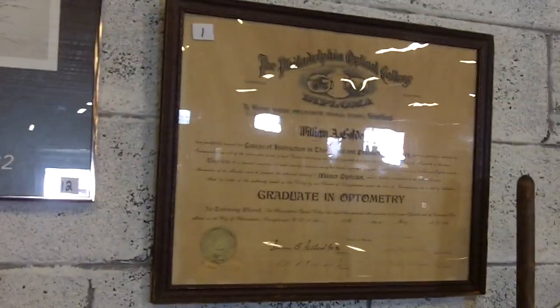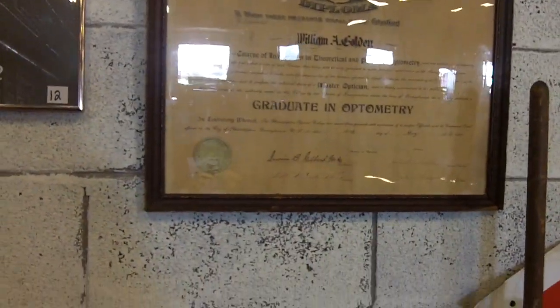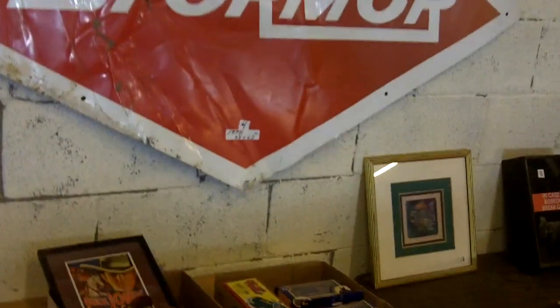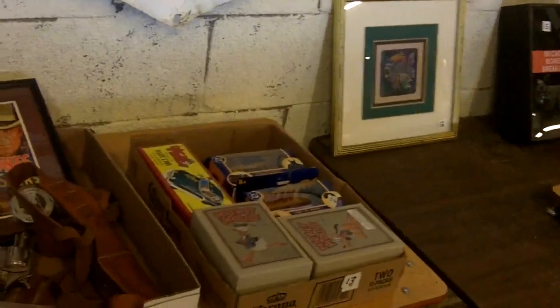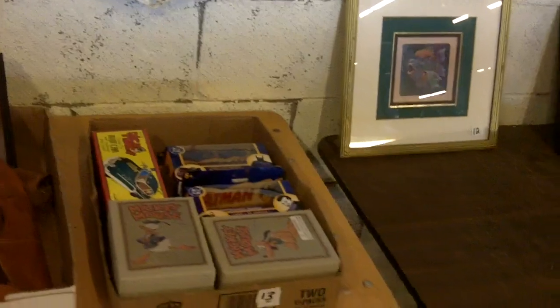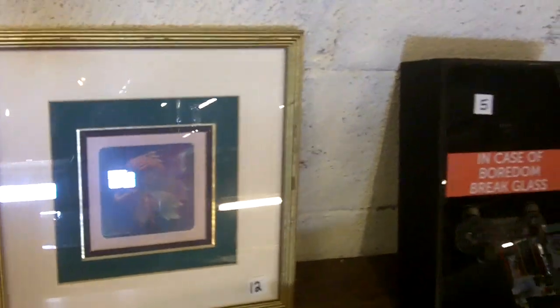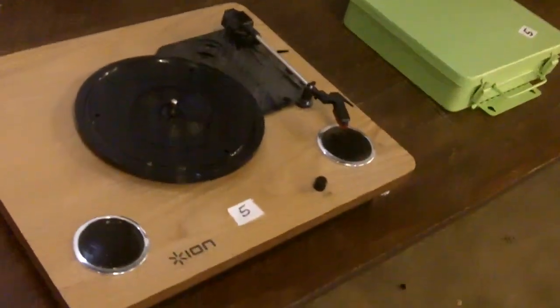It's an old optometrist. Diploma from 1921. Neat sign. Little beat. Everybody loves signs, it seems. Oh, that looks like a Spangler. There you go. In case of boredom, break glass. Haha. The PlayStation. Thing in there.